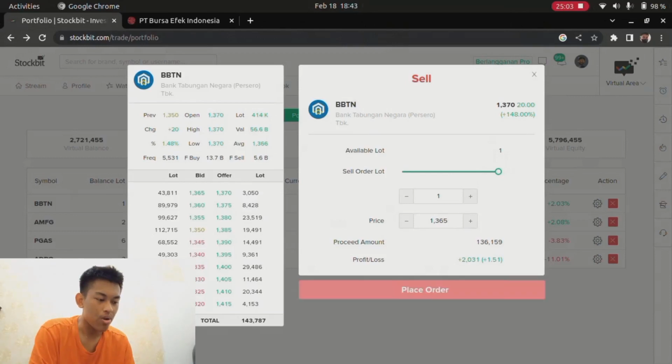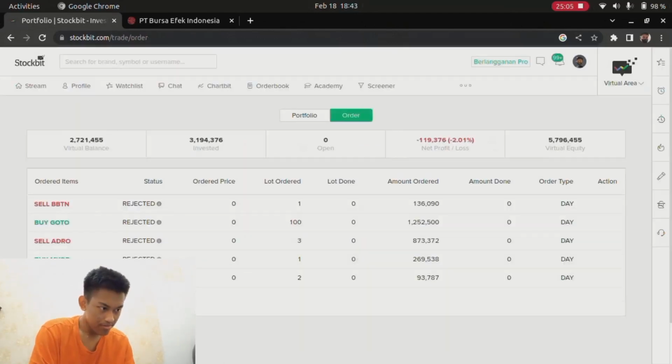So after I've set these things, all we need to do is click this place order, and then this panel shows up. The sell BBTN order is checked, of course, because the market is closed. And yeah, the details are in here.